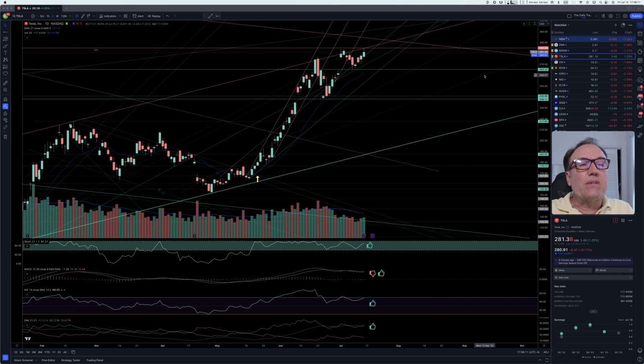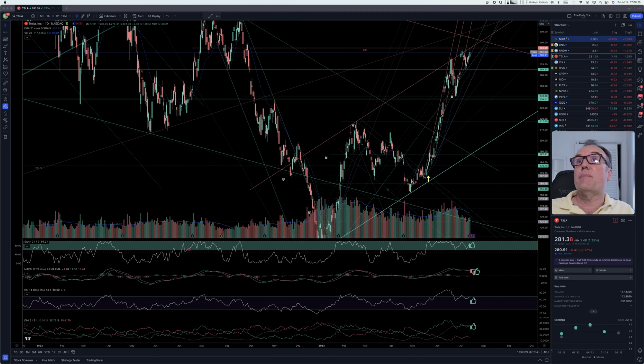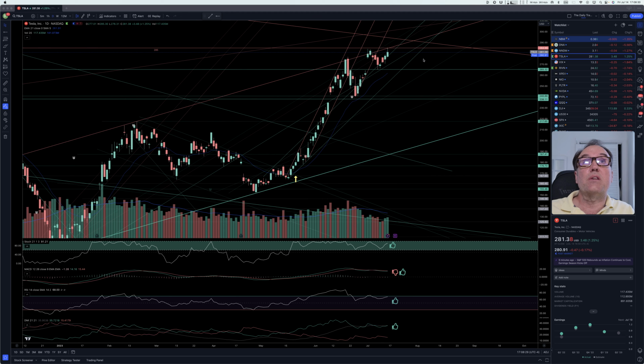So Tesla is up $3.48. That's 1.25%, closed at 281.38. Post-market, we are down by 47 cents. Let's look at what we have here on our chart. Basically, we are cut into another congestion zone. This is getting clearer and clearer. So we are between 265.32 and 285. So there is a $20 gap right here.